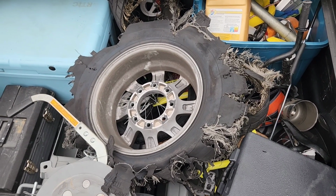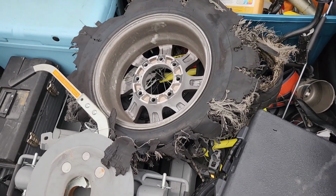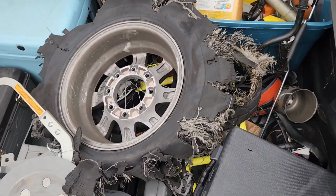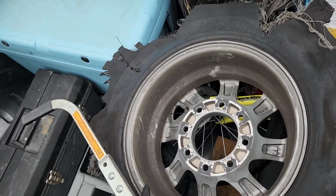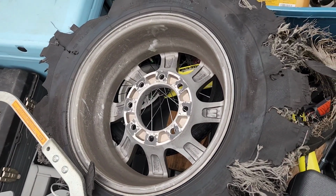All right, so it's the next day, and this is, well, I think it's pretty obvious. This is the blown tire. It doesn't look like we damaged the rim, which is good.